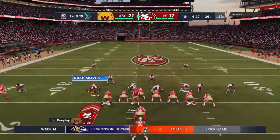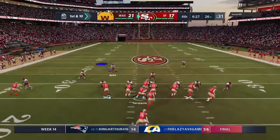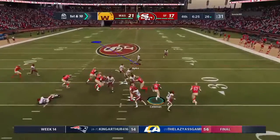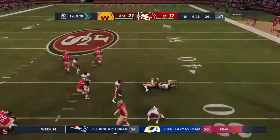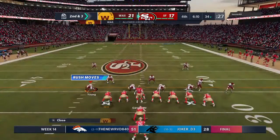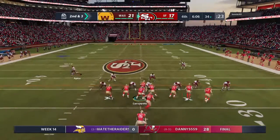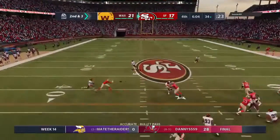1st and 10. Garoppolo going to bring the Niners up here, 1st and 10 at their own 26. He turns and gives to Coleman. A solid run on 1st down. Gain of 7 leaves him with a 2nd and 3. He's tackled at the 34-yard line. It's a gain of 7. Brings up 2nd and 3.